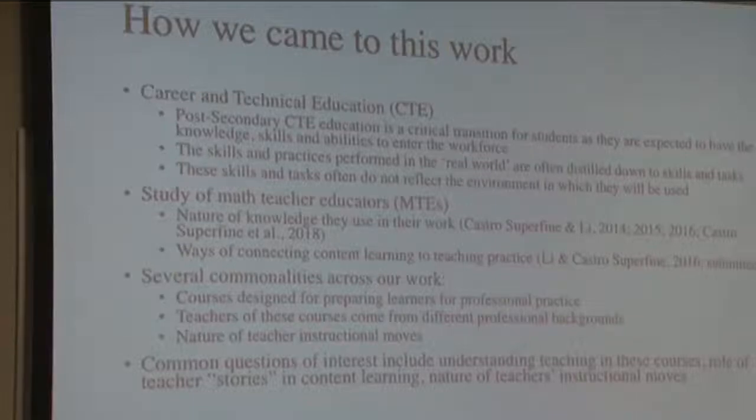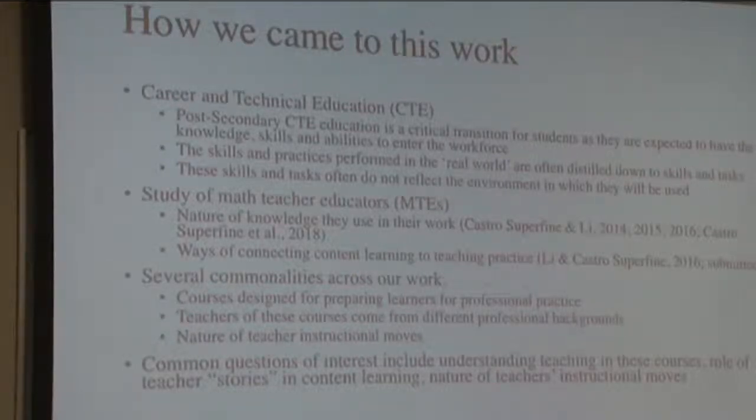What we started seeing in these classrooms is that the skills and the practices performed in the real world are often distilled down into these very small skill sets and set of tasks. And these skills and tasks often do not reflect the environment in which they'll be used. So that was our impetus for getting into CTE.